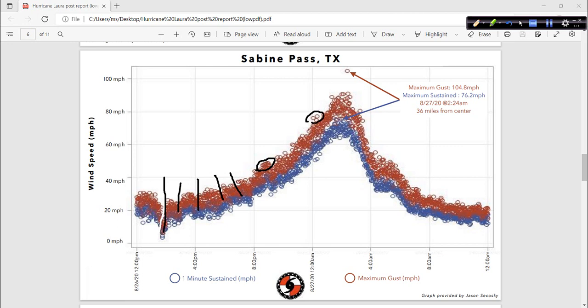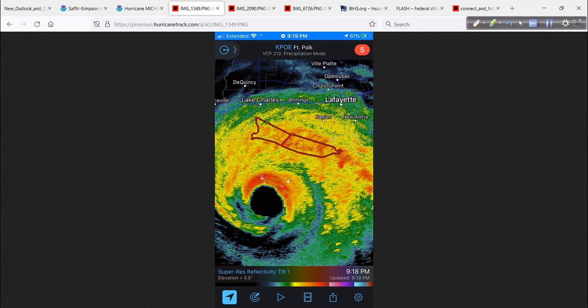A couple of spikes there, and then right as the eye wall was coming in, this was on the west side of Laura's core. By the way, just to show you where this was in relation to everything, once Laura made landfall, the weather station that you're seeing there was sitting right over here on the west side of Laura's core, just outside the worst of the wind field. I wish we'd had something on the right side, but you can't. It's almost impossible down there in southern Louisiana.